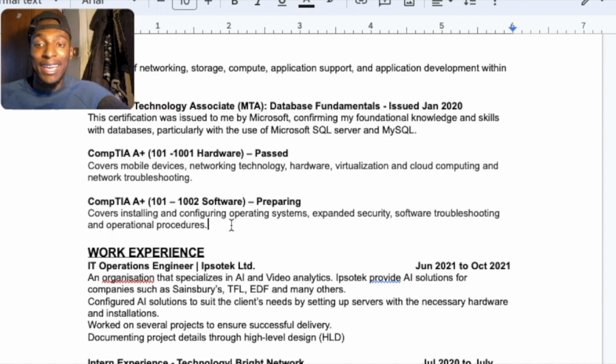To this day, I still don't have the Core 2. I still don't have the full CompTIA A+, but I put in that I was preparing for it because I was. I never ended up taking it, but this definitely sparked interest from recruiters. So if you are preparing for a certification, put that on your CV that you are preparing for it, even though you haven't got it yet. I think that's really important.